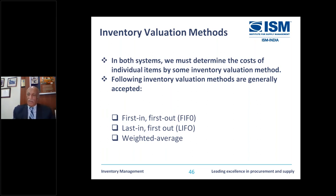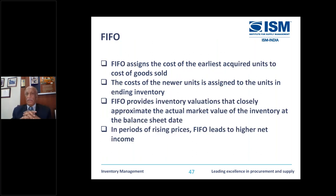So the valuation part is what I'd like to explain. When we talk of FIFO, it assigns the cost of the earliest acquired units to cost of goods sold. So when I'm costing the goods sold, I'm looking at the lower price, assuming there's inflation. Then the cost of newer units is assigned to the ending inventories. FIFO provides inventory valuation that closely approximates the actual market value of the inventory on the balance sheet.